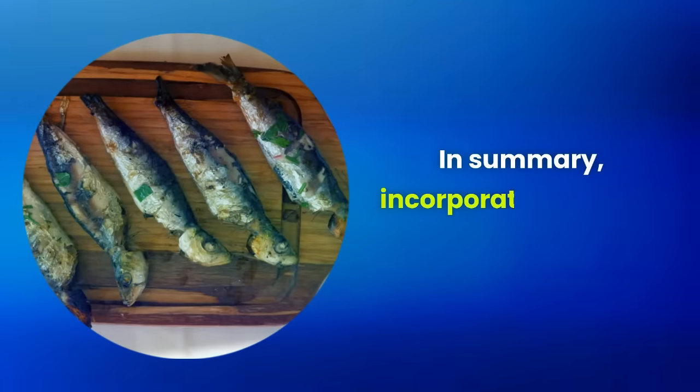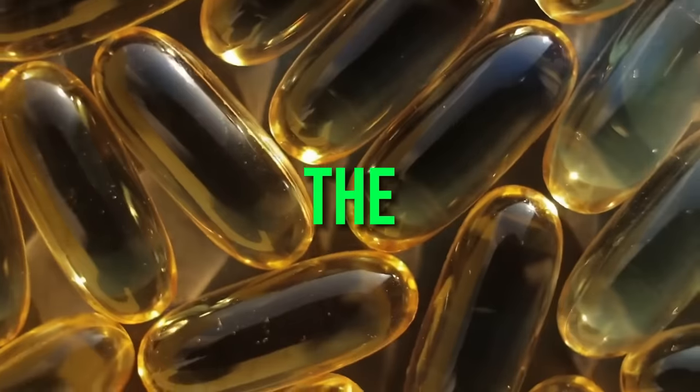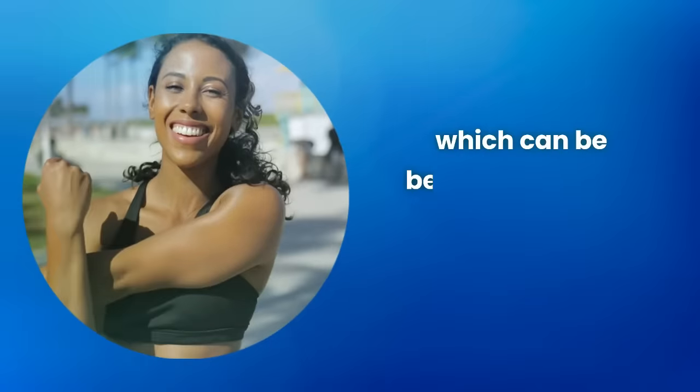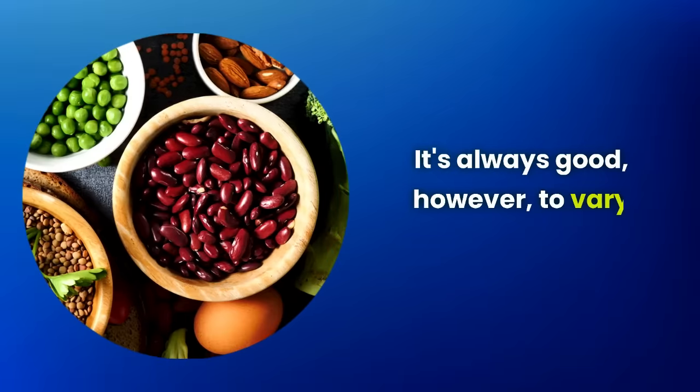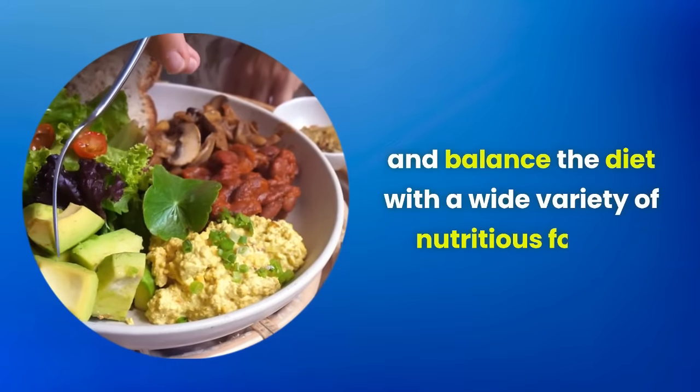In summary, incorporating fish like sardines, tuna, salmon, and cod into the diet can be a delicious and healthy way to obtain omega-3, which can be beneficial for liver health and overall well-being. It's always good, however, to vary protein sources and balance the diet with a wide variety of nutritious foods.